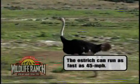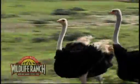The young are hatched a brown-gray color, and the females stay this color while the males turn black as they mature.